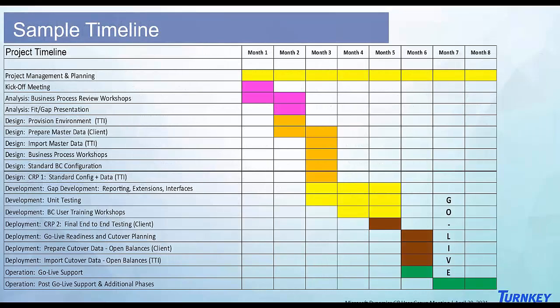This is a sample timeline for a project which assumes the full implementation of the finance and supply chain modules. So it shows a 6-month implementation. Project management is throughout, and then it goes down through those elements I just shared with you on the implementation methodology. So we start with analysis, we move into design, we go into development, we go into deployment, and then we go into operation. Kind of steps you down through the same path that we took.